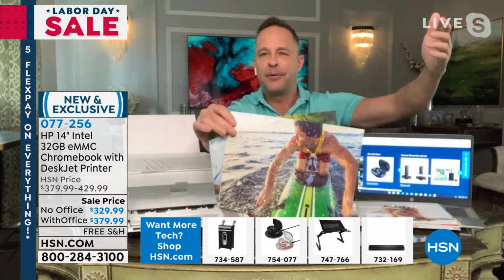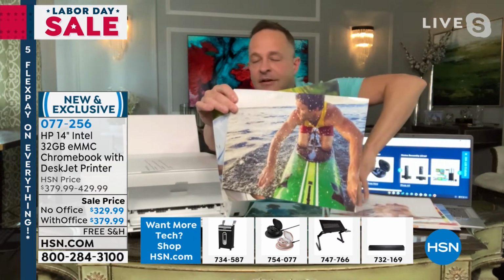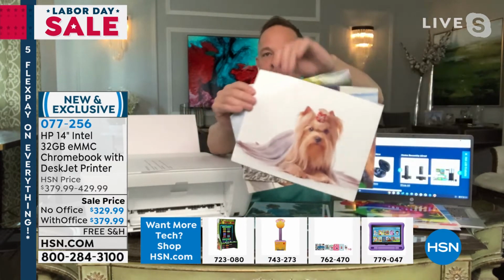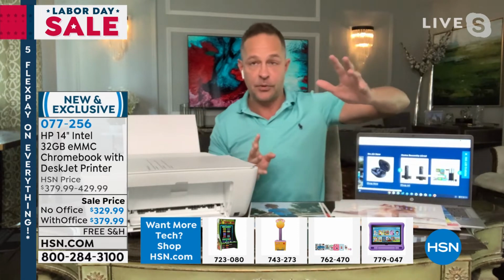If you go to a print store, you'll probably pay closer to $5 a piece. They're literally 5 pennies. So there's no such thing as the ink police anymore. Now let me explain to you how that works. With this printer, you can just buy ink for the printer if you want.